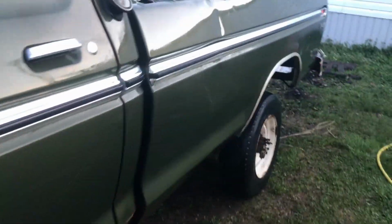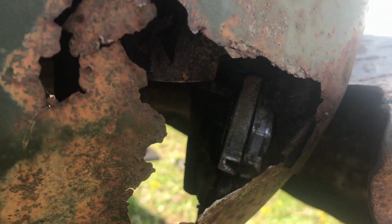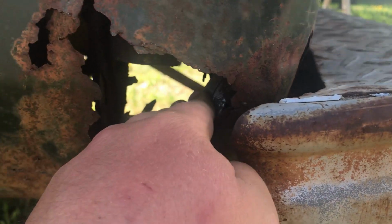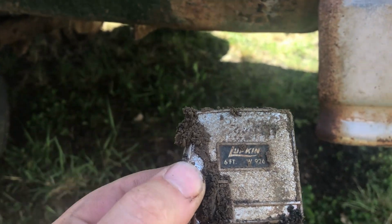Okay. Finished washing it for the first time since I got it. Won't be the last time, that's for sure. Actually, it looks pretty nice. I mean, it's got a lot of dents, but it was used as a truck. Worked hard its whole life. But the box is actually intact. So it's funny the things you find in these old vehicles when you start cleaning them out. A tape measure in there. Who knows how long that's been in there. Flung up with the mud, stuck in there. Huh. Lufkin.